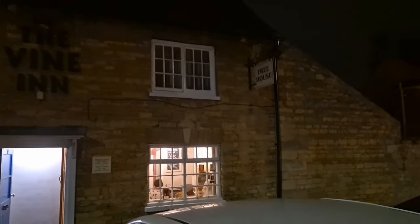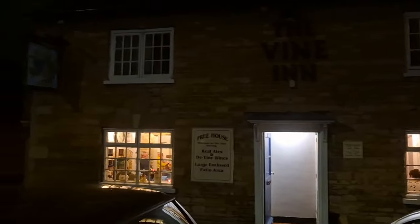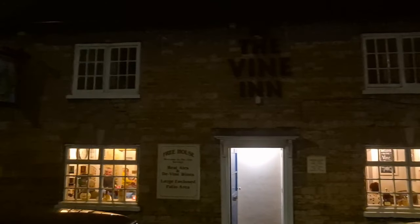But final pub. I think there is a cocktail bar back up in the town, which I'm going to try and do in a minute. But the final pub of the day is going to be one of the ones that was most suggested, most shouted at, and you got it in one. It's got that beautiful stone frontage again. It's the Vine. I don't know what number it is, so I need to count them when I get back. But it looks pretty special to me from the outside.